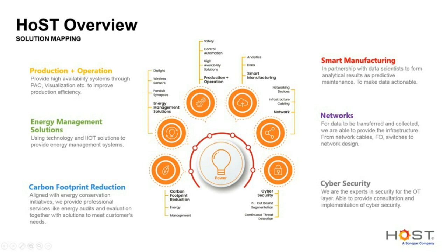We have 2 products for the cybersecurity layer. We have OWL, which is a data diode. Second, we have Clarity, which is the world-leading network threat detection for the OT layer.